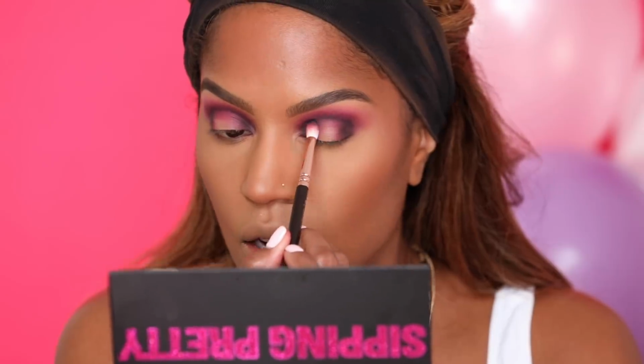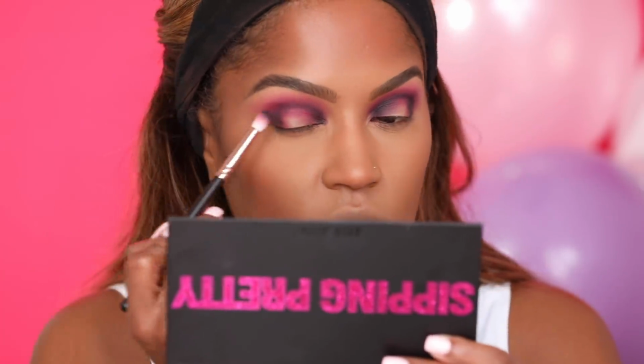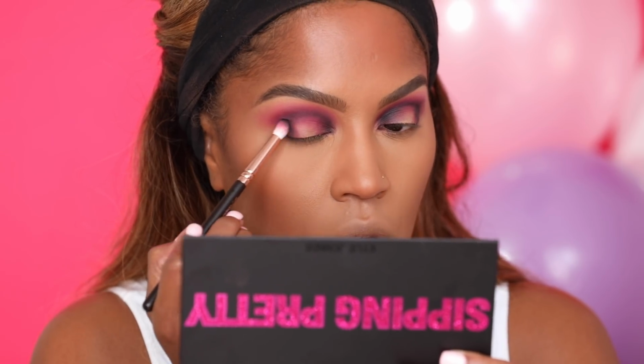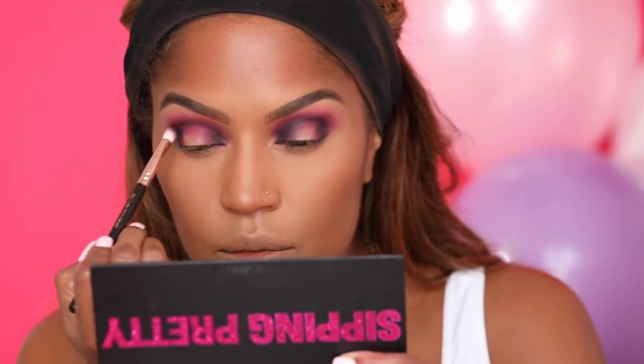I'm just packing on the black shade on the outside and the inside of the lid to help create this halo effect. I am liking this a lot. And I matched the backdrop.